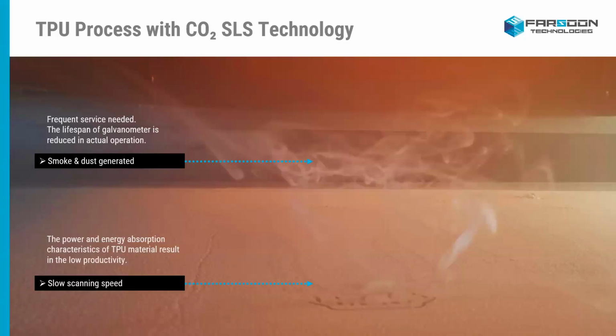So kind of looking at some material processability issues with CO2, traditional SLS technologies. One of the biggest obstacles to processing TPU with a CO2 laser is the amount of smoke and particulate that it produces during the sintering process. This smoke and off gas finds its way to the laser window, where it reduces laser power through the laser window at the part bed.